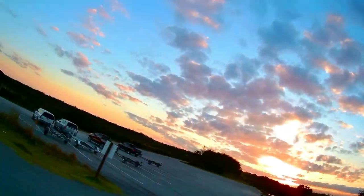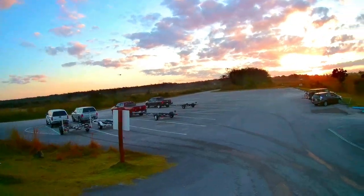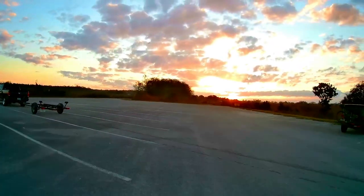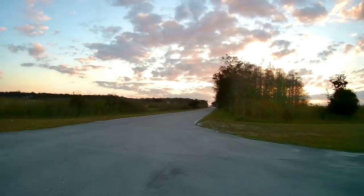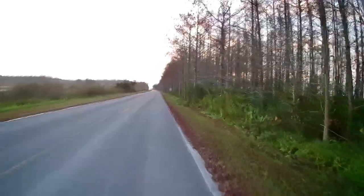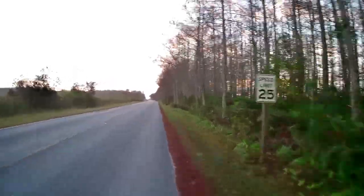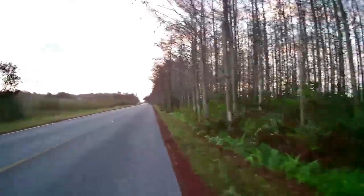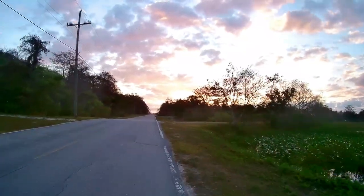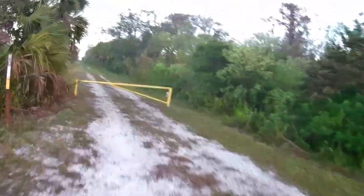This will be my turnaround point. It continues back around. Nice. So off the Levee Road is a dirt road. It's like a nature trail that'll take you back on the Levee. This going around. So just another way to get back on and get off the Levee. These trees are pretty cool. And going to the left, we go north.